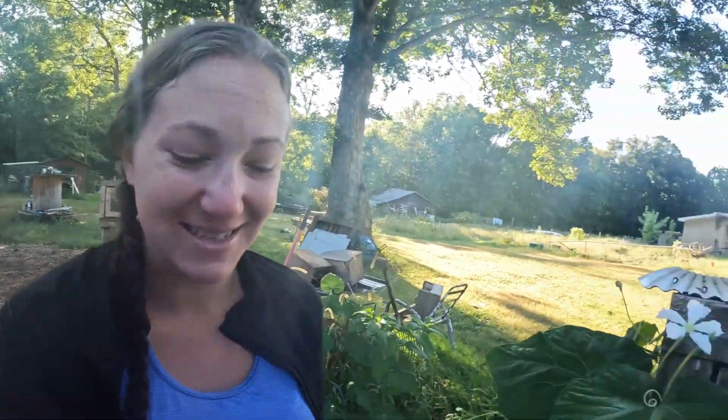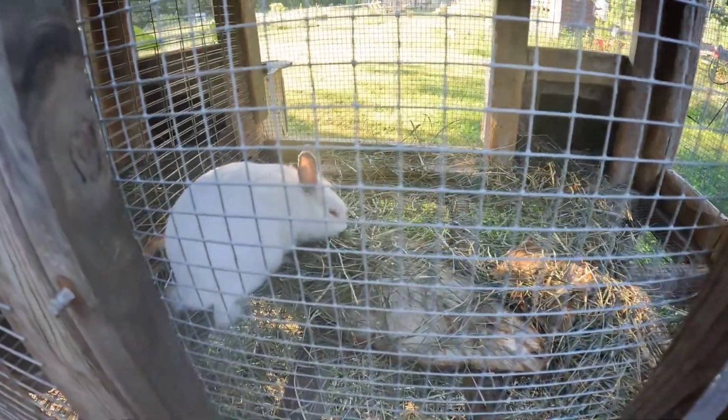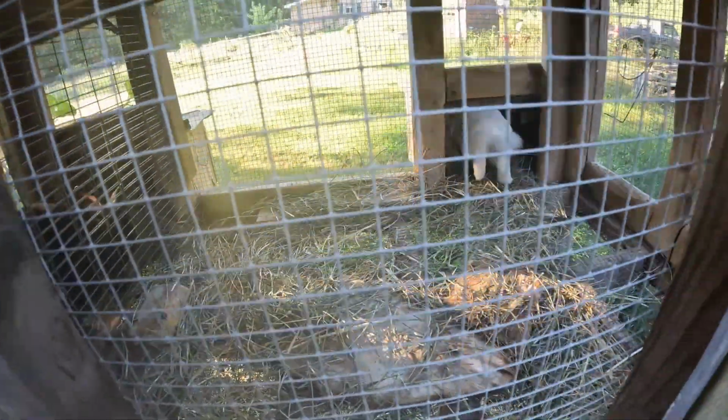But really, I know that you may have seen the short yesterday, but I was out here feeding the rabbits and I noticed that Thumper, hang on, got a smudge on the camera lens there. Thumper is already building her nest. Look at this. She is hard at work, y'all.